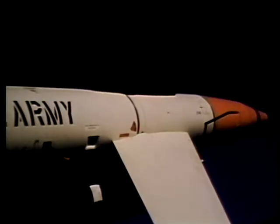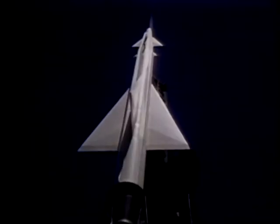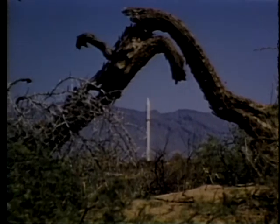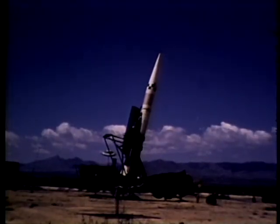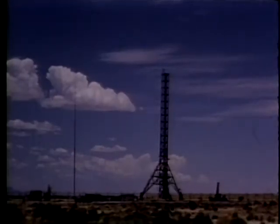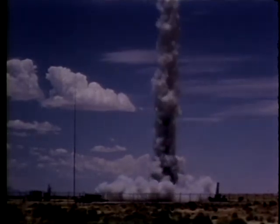An Army Lacrosse, light, portable deliverer of prodigious power. An Army Nike Ajax, proved instrument of instant aerial destruction. An Army Corporal, America's first operational surface-to-surface guided missile. An Army Sergeant, designed to destroy far-distant land targets. And a Navy Aerobee High, sensitive probe for secrets of the high heavens.